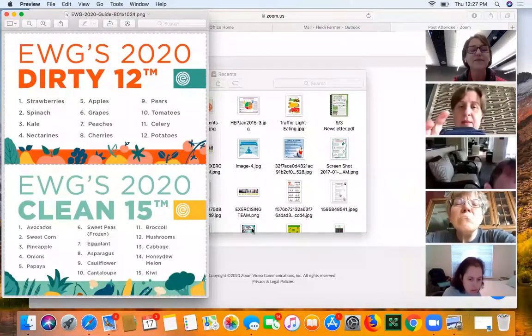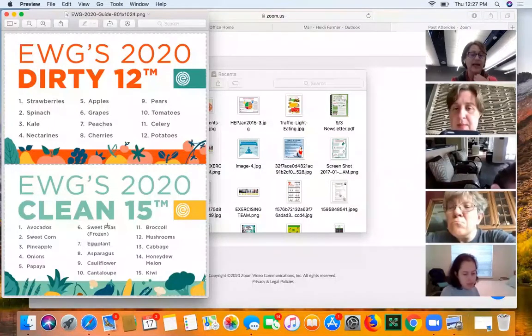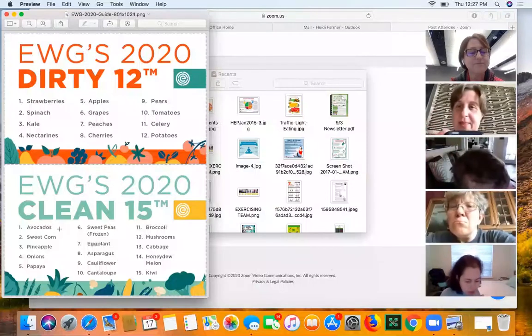Fantastic, right? So if you have the ability and you want to eat the healthiest vegetables, those are the ones where you can make the most impact eating organic. You can eat all of them, but the ones that have the least amount of pesticides on them are the Clean 15, and those are, do you want to read them? Yes. Okay, number one, go ahead.